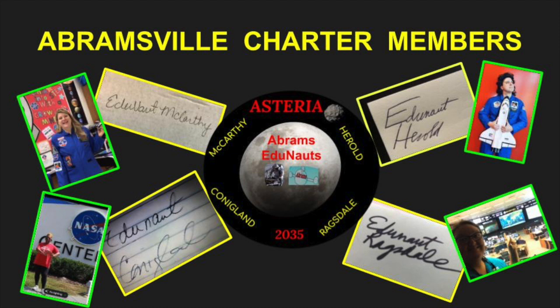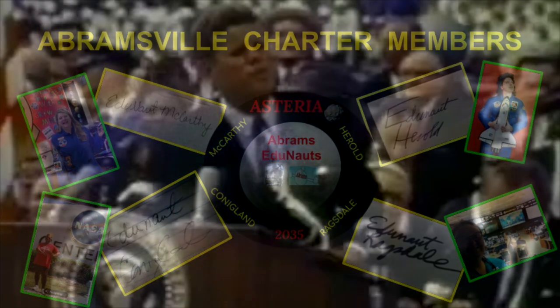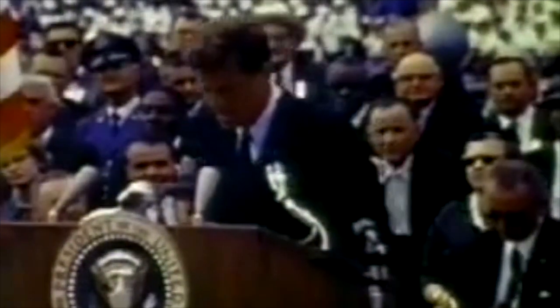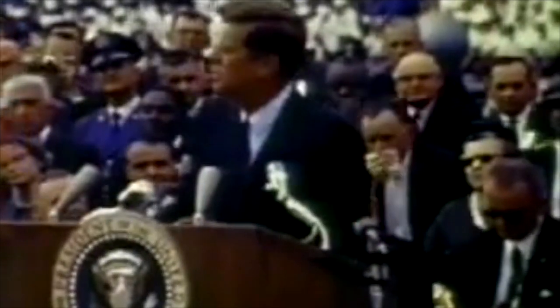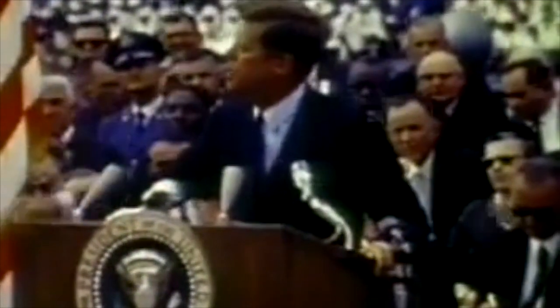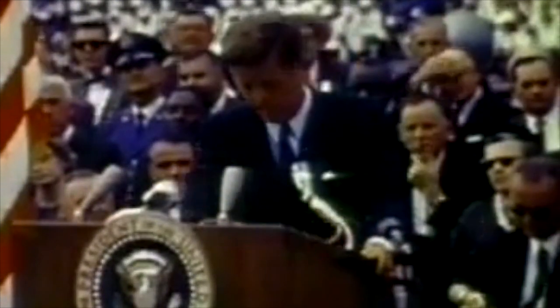We choose the moon. We choose to go to the moon in this decade and do the other things, not because they are easy, but because they are hard. Because that goal will serve to organize and measure the best of our energies and skills. Because that challenge is one that we're willing to accept, one we are unwilling to postpone, and one we intend to win, and the others too.